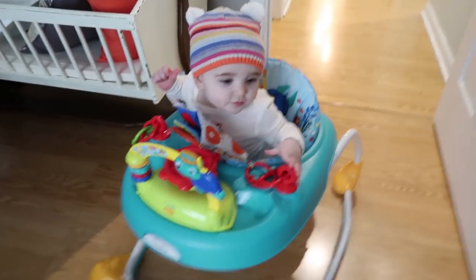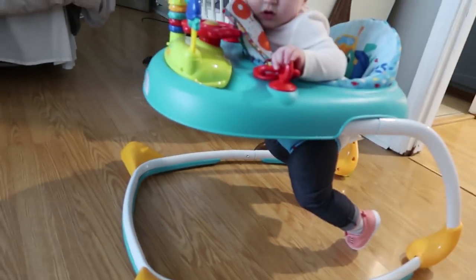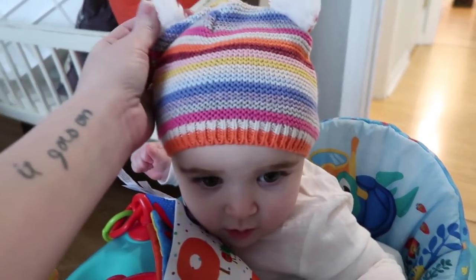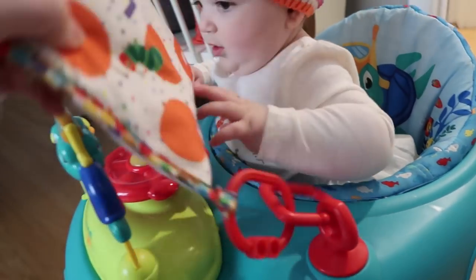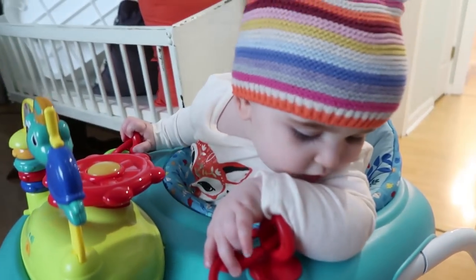She is dressed and currently contained. Emerson has yet to figure out that she can actually walk in this. Look at her little beanie hat she has on. That's so cute, it has little ears on it. Her shirt, if I can show you, has a little fox on it. You'll probably see it later. And she's got her new kicks on. Yeah, that's cool, huh?